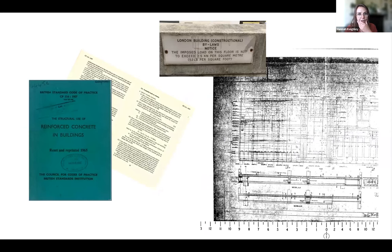So a bit of the engineering stuff now. For us as engineers to know what we could do in terms of adding additional stories, we need to know what it's capable of supporting. We need to know as much as possible about the existing building and any capacity that might be in there. So we need to get into the mindset of the original designers of the time, looking back through the original building codes, for example. So we learned that this building was designed for 2.5 kilonewtons per meter squared. And that's the same as what we would expect for an office today as well.